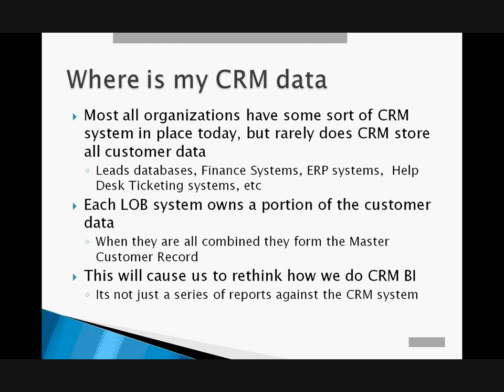And I'll talk about that a little bit more as we slide along. But I think what we really need to talk about, and the point that you'll see as we slide along through the rest of the presentation, is that we have to see our customers holistically, not within the confines of a CRM system.